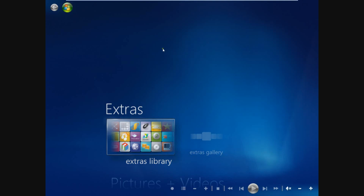Because if you look, my mouse cursor is... You see how it's flickering? I think he's still remoted in. So what happens if you put one of his media center into media only mode? There's like no way out of it.